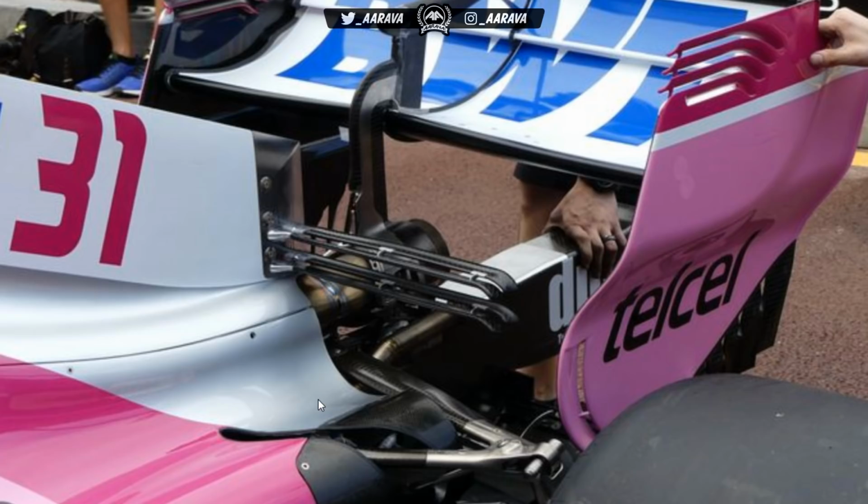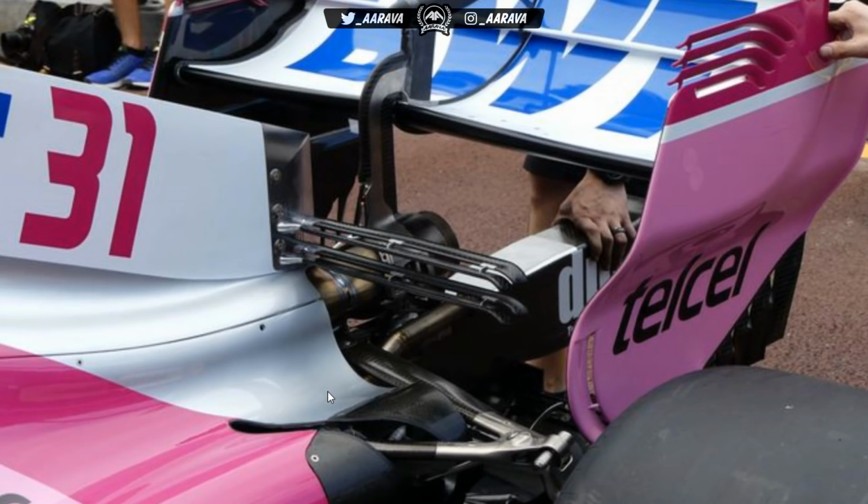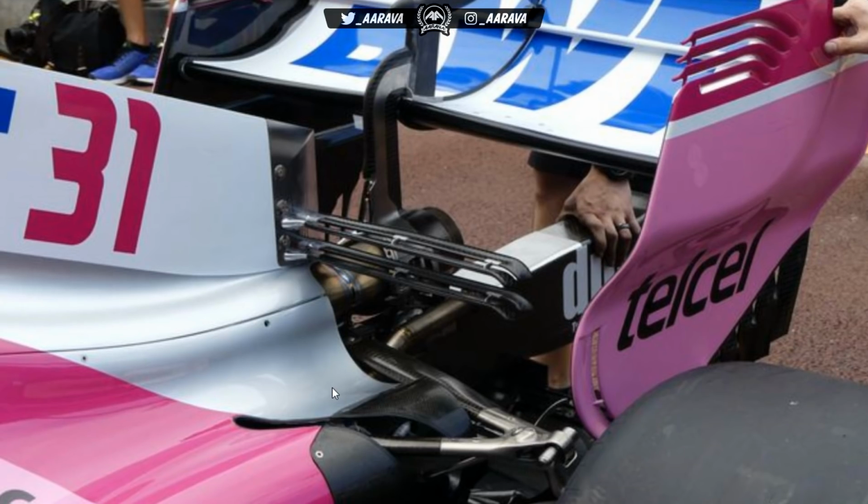That curve is a lot more aggressive and basically has been sucked in a lot more than it previously was in the previous Grand Prix and the entire season. So it looks like they've done some good work, maybe moving some components around or just generally being a bit more efficient with the bodywork and trying to suck that in, but that essentially opens up more space for the air to move through.